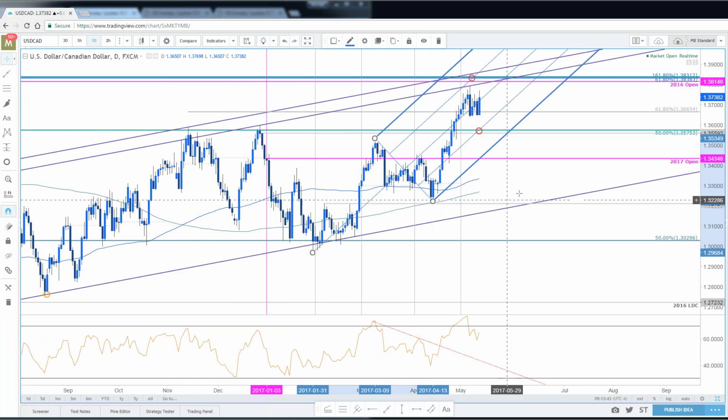So look for exhaustion back near 38 again. You still need to see a break of the monthly open on a closed basis to get this thing going on a corrective path. Till that happens, play it as a range.